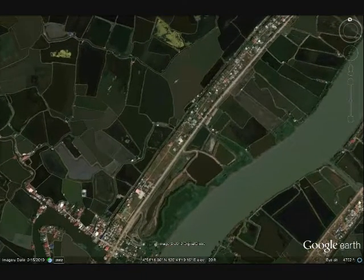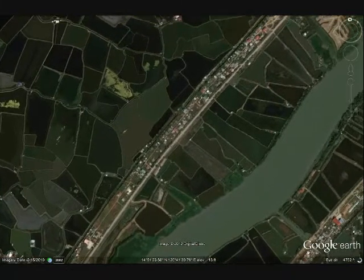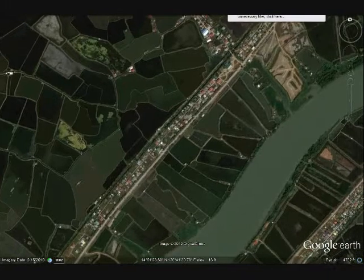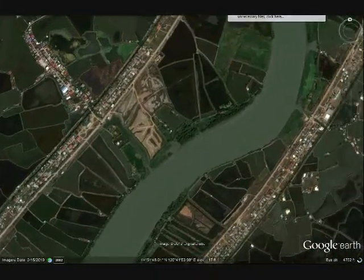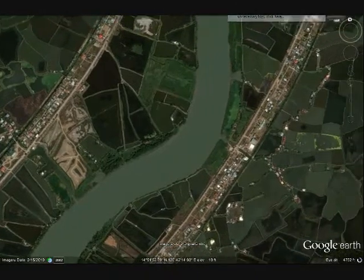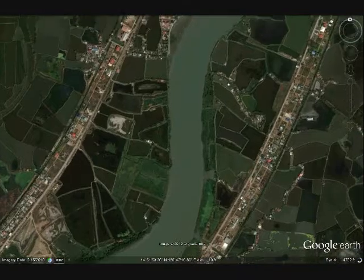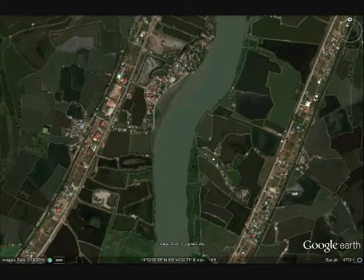Now here you can see the dikes on both sides of the river become very wide, and there's actually houses and buildings, there's schools built on both dikes. And again, these are very important during the flooding periods, especially for the farmers that live out in the rural areas. Now we're coming close to the town of Masantol.